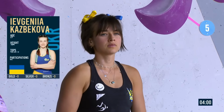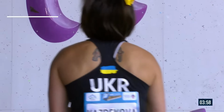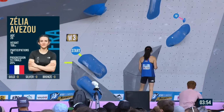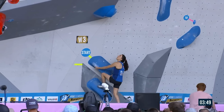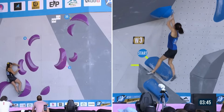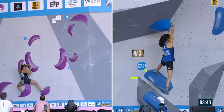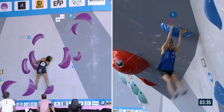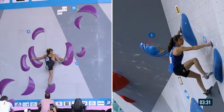So, Zhenya Kazbekova is up next. 4 minutes on the clock. Zelia Avezou, meanwhile, approaches the wall, cleans those feet off. She's usually pretty good at these kind of quarter moves. Easily into the low zone, as we'd expect. That's pretty much a jug to jug that, but it's all to get yourself set for this move, which is way more complicated. Starts the swing, better angle, and does flash the high zone.